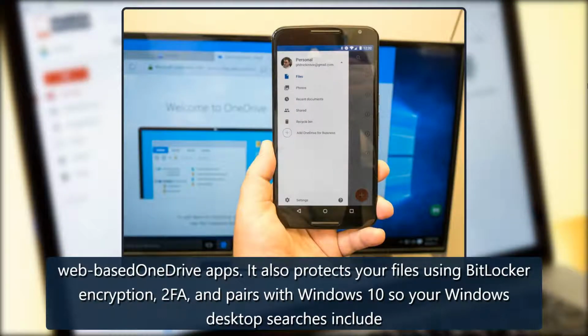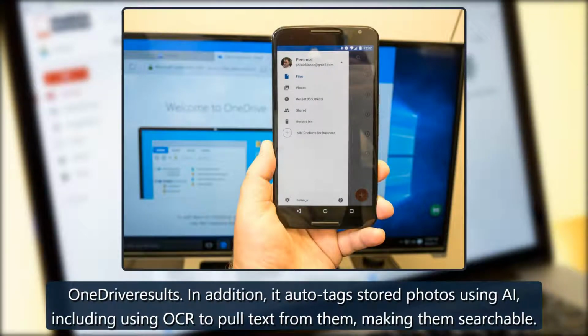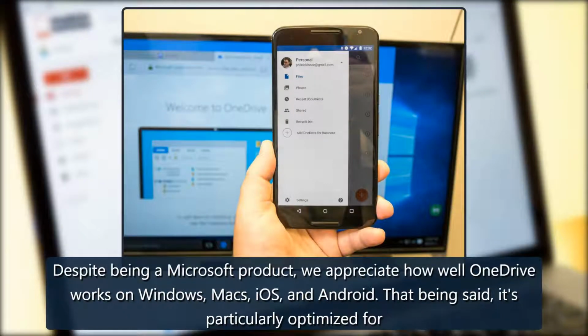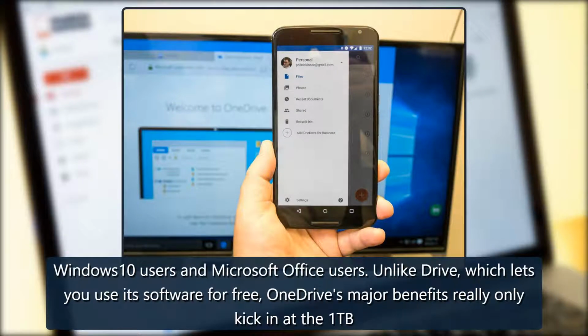It also protects your files using BitLocker encryption and 2FA, and pairs with Windows 10 so your Windows desktop searches include OneDrive results. In addition, it auto-tags stored photos using AI, including using OCR to pull text from them, making them searchable. Despite being a Microsoft product, we appreciate how well OneDrive works on Windows, Macs, iOS, and Android. That being said, it's particularly optimized for Windows 10 users and Microsoft Office users.